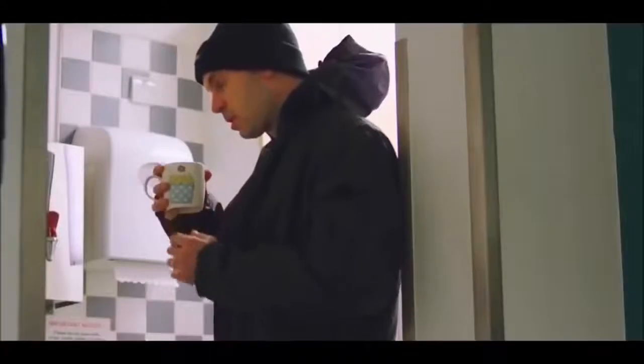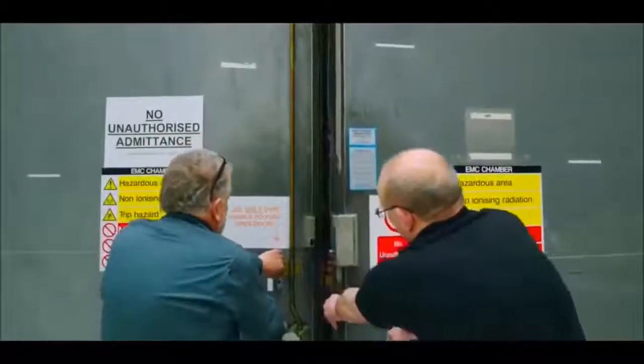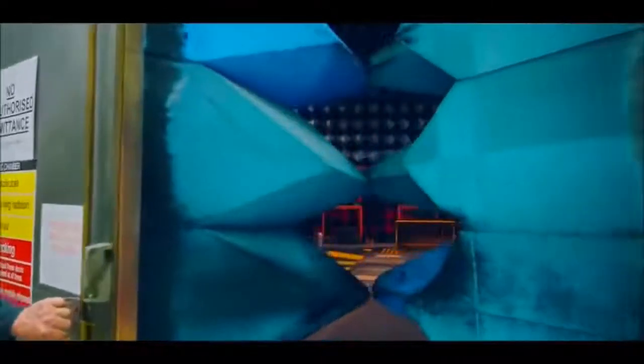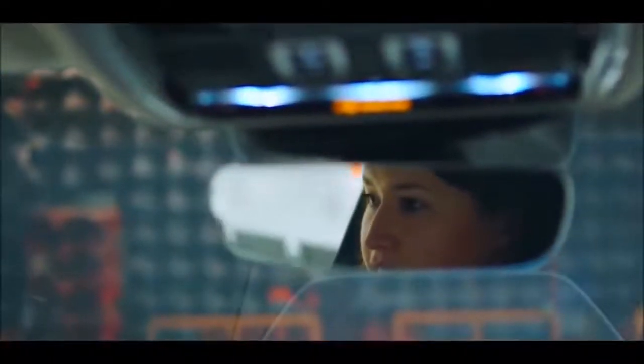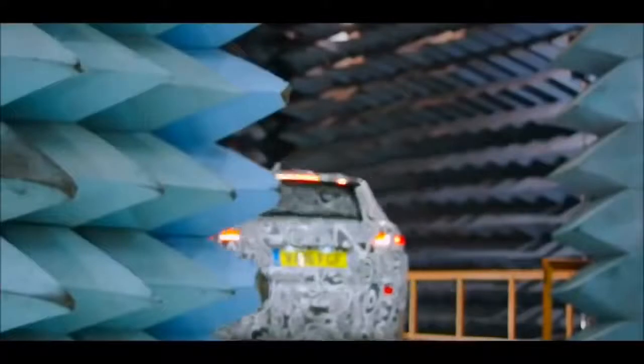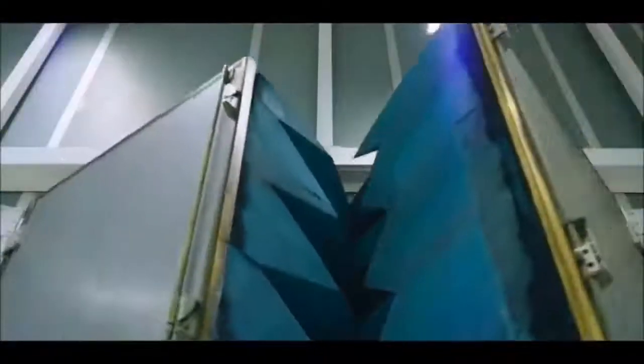But not all testing is so extreme. Nor does it focus on traditional mechanical engineering. What we want to do is to make listening to music a really enjoyable experience. Orla Murphy is one of a new generation of engineers working at Land Rover. She's an acoustic engineer, responsible for crafting the Velar's premium sound.